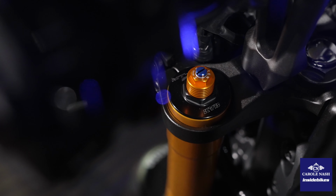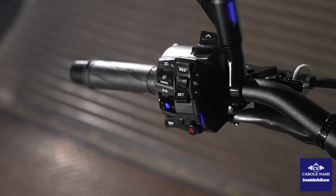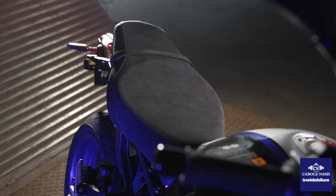It comes with gold KYB adjustable forks, an Öhlins shock, and it gets cruise control and a premium stitched seat as well, alongside some nice little anodized bits for good measure.